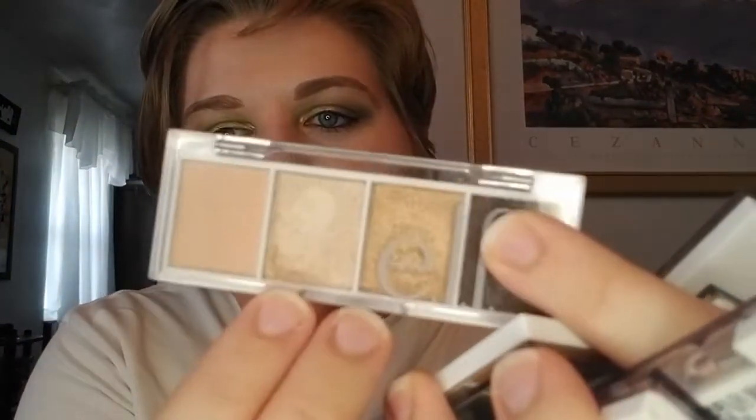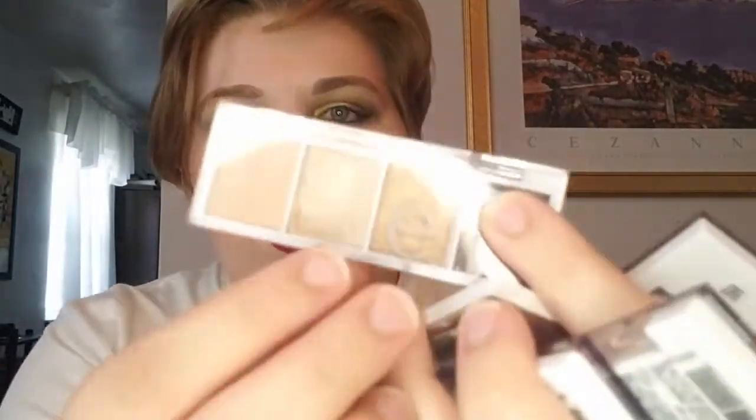It's not like I do anything different, but for whatever reason, this particular shimmer shadow, it must be the formula, it's not packed as densely, and it's kind of starting to crumble. I've pulled chunks of it out whenever I've opened this. Don't love that, but I did pay $3, so I'm not going to be too angry about it, but I just wanted to note that.